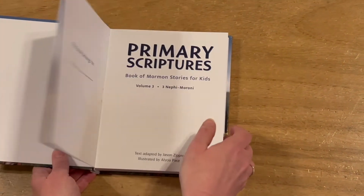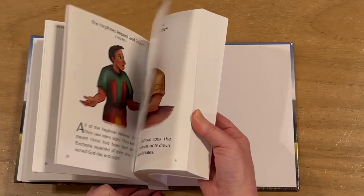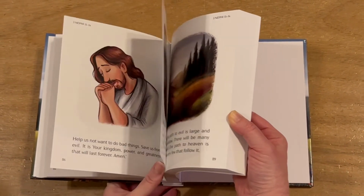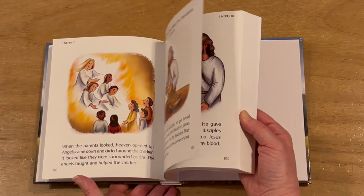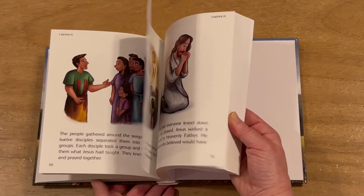So these volumes can be found on a dedicated website called primaryscriptures.com, and I'll post a link to them below. They have also been sold in other online booksellers. I can see these as supplemental volumes for kids to read at bedtime or for quiet time at church, as these pages seem to have a nice balance of a little text and a significant picture for what's printed.